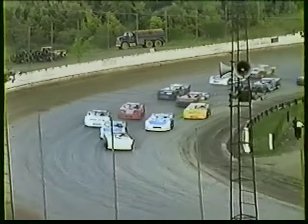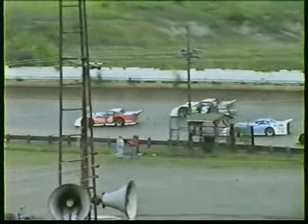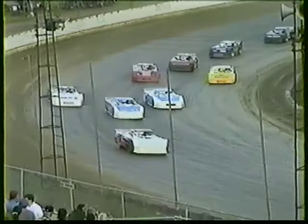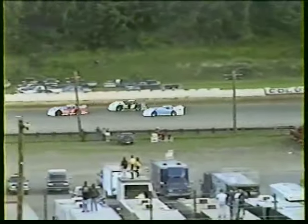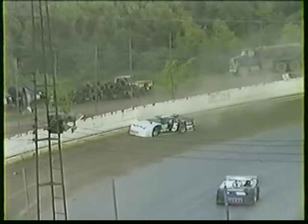Off the fourth turn, the green is out. Charlie Jasinski is your leader. Wayne Gaither in the 4 second. Then Kirk Young in the 5 and the 7 of Dwayne Popham. Young slaps the outside wall in turn 4.